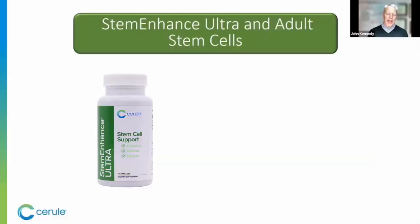StemEnhance Ultra. And there's a little bit of education that goes on here because unlike the normal vitamins and minerals that we all know about, vitamin E and fish oils and vitamin D and things like that, and anti-inflammatory type things, we all know about those. We understand those. But when we talk about StemEnhance or stem cells and stem cell nutrition, it's quite a new concept to people. So people don't really go, oh, well, I know all about that. I've heard about that everywhere.